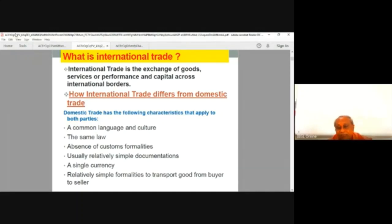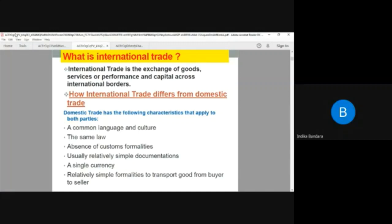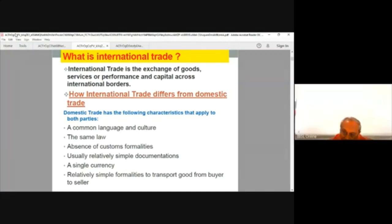Then usually relatively simple documentation. Very simple documentation. What is the documentation in domestic trade? Maybe a bill. When you pay, you will get a receipt. Bill or receipt, that's the only documentation, nothing else. But when it comes to international trade, oh my God, how many documents? Bill of lading, commercial invoice, bill of exchange, packing list, inspection certificate, insurance.